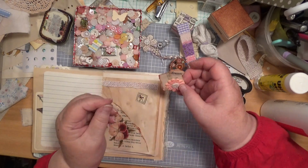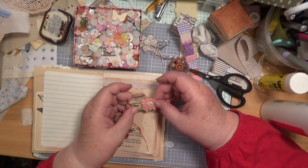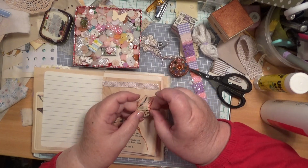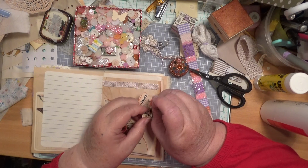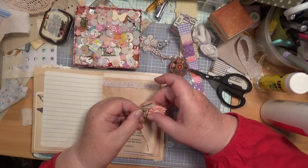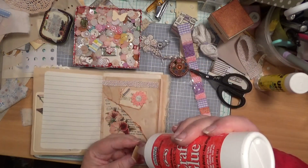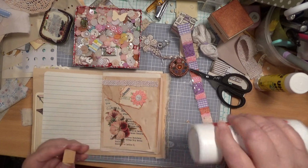Doesn't matter if it goes over the side because it's going to be stuck to the paper in a minute, I hope. Should put the bird under there a tiny bit, shouldn't I? Lift him up just a tad. Put him underneath the edge of it. Righto. First of all, I'm going to get some glue on it. Be a good idea.